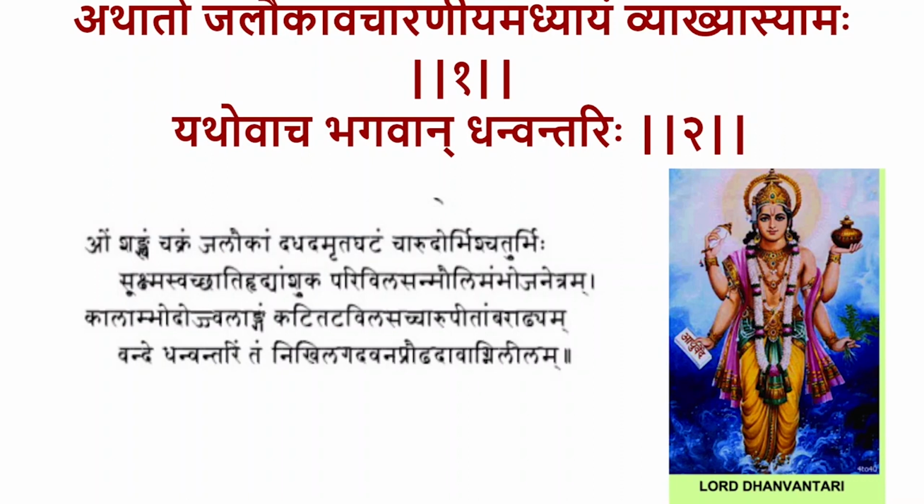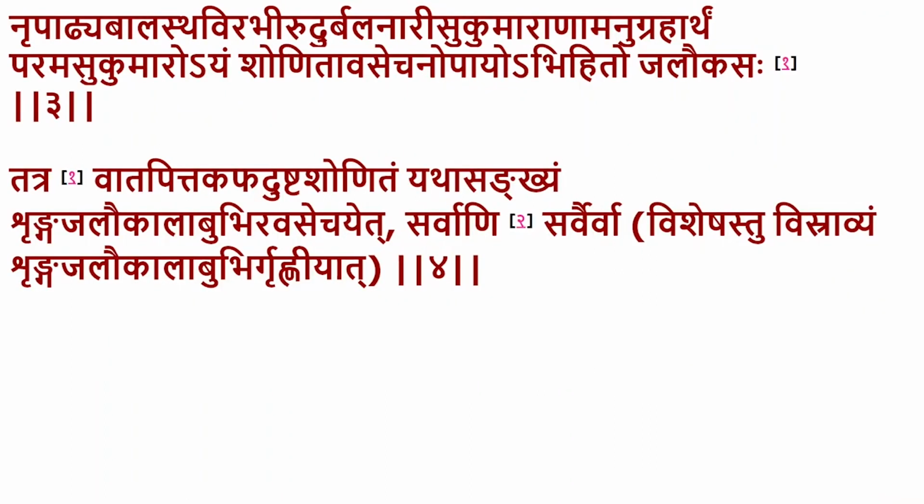Lord Dhanvantari, as mentioned in the Puranas, is supposed to carry a Jaloka: Om Shankham Chakram Jalokam Tadada Amritam Amritagatam. So in the hands of Dhanvantari, a Jaloka is one of the essential features present. So Jaloka is given maximum importance. The leeches are given maximum importance from the historical point of view and from the theory point of view. That's about the general idea about Jaloka.